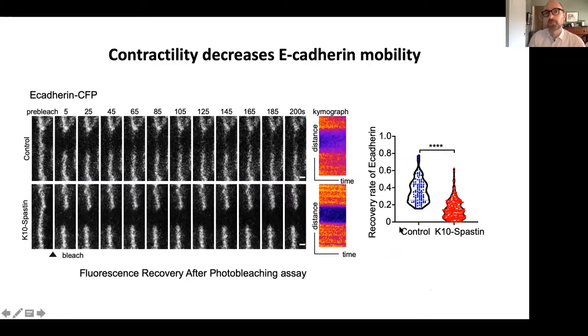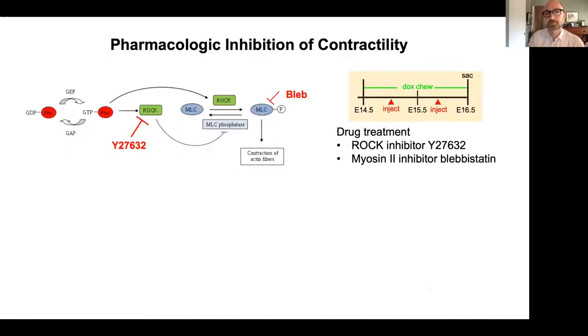Consistent with contractility stabilizing these junctions. And we'll get back a little bit later to why we think that might be important for some of the phenotypes that we're seeing. All right. So this suggested that one of the effects of getting rid of microtubules is increased actomyosin contractility.